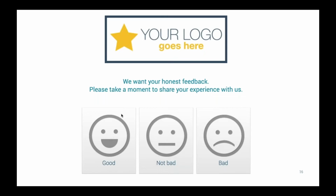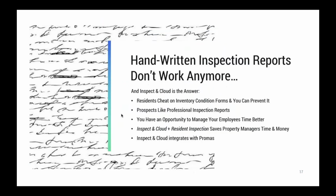However, if they didn't have a good experience and they click the not bad or bad, it's going to take them to a private software service where you can still get that feedback and use their feedback to improve your processes and service, but it's not going to be publicly available. So what you're doing is mitigating the risk of asking for reviews by directing the people who had a positive experience to your public profiles and the people who had a negative experience to a private profile where you can get that feedback, but your other prospects and customers aren't going to see it on a public site. So this is a really interesting way for you to manage your online presence and your reputation.